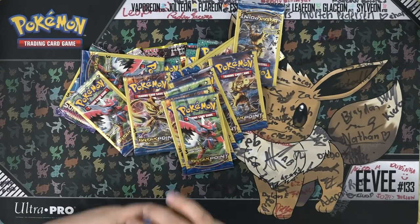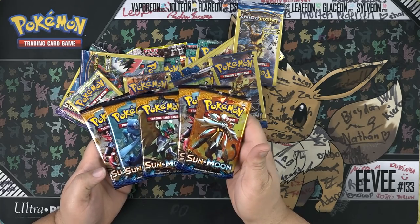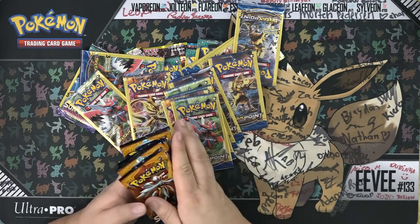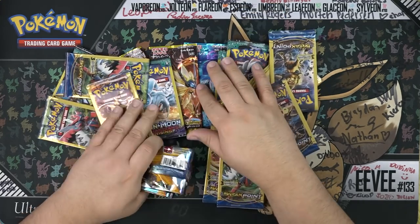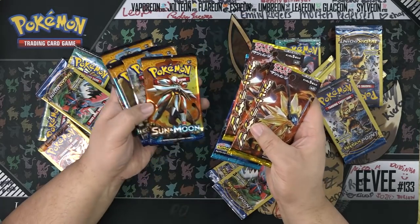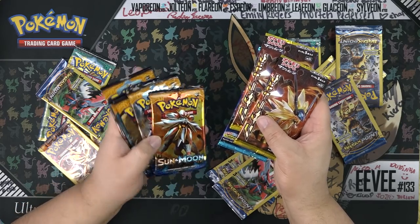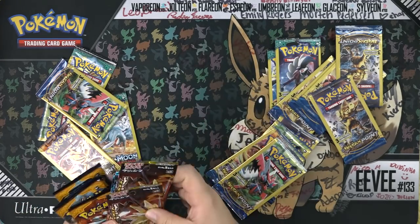Also, we're going to take a little PSA and show you guys some fake cards that are from the Sun and Moon set. And I will show you guys the difference between these guys' Sun and Moon set and these guys' Sun and Moon set. These things are fake. All right, so let's get going.